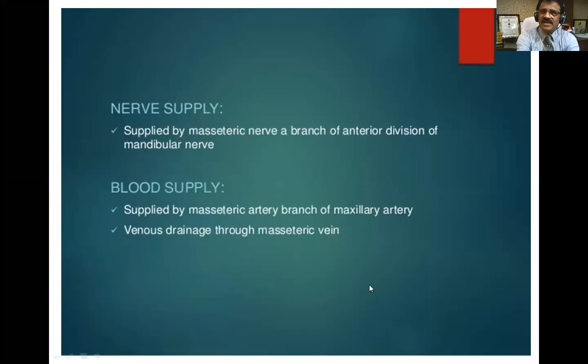Nerve supply is by the masseteric nerve. So it is a branch of the anterior division of the mandibular nerve, because the mandibular nerve supplies the mandibular area. The mandibular nerve is a branch of the trigeminal nerve, so it gives the masseteric nerve. And blood supply is derived from the masseteric artery, which is a branch of the maxillary artery, because there is no mandibular artery. The maxillary artery supplies both maxilla and mandible. Venous drainage is through masseteric veins. So all masseteric branches, you can say.